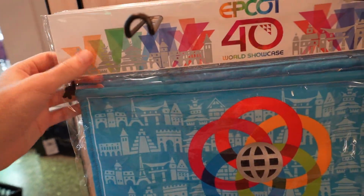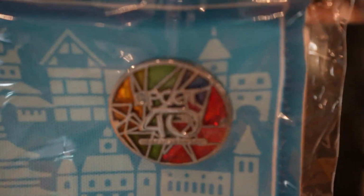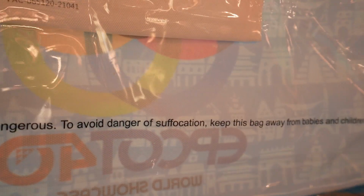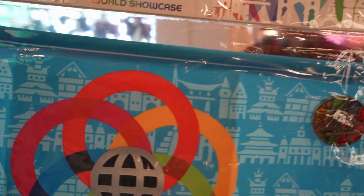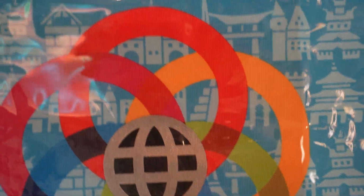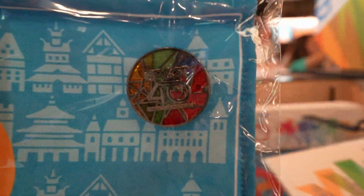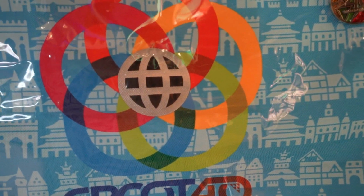Right here we have an EPCOT 40th World Showcase bag. And there is a pin on here that has the multiple colors for the EPCOT 40th. So I don't really know what this is. Just kind of like a bag or banner of some sort. It looks like maybe you just hang it like a flag. So if you're interested in that, that's kind of a unique piece. It is $30, so I'm going to assume a lot of people will want this pin here because I don't think you can get that otherwise. So keep that in mind if you are looking to collect all these pins for this.